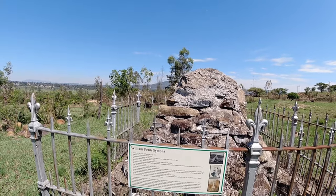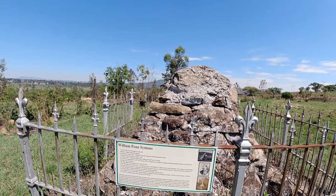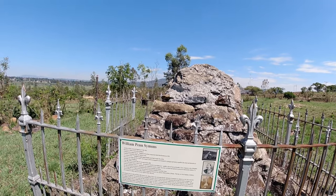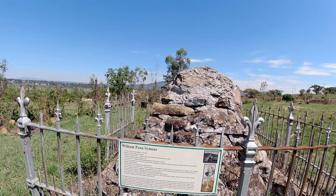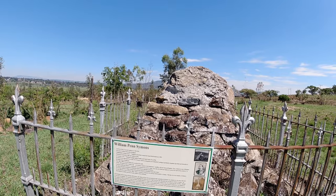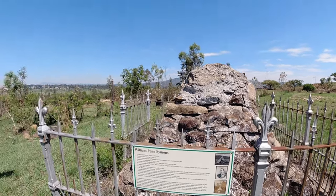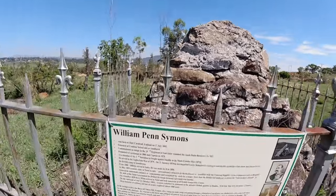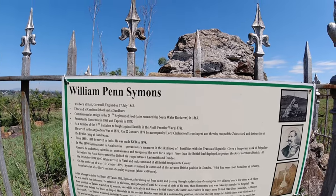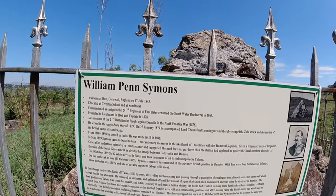And then in May 1899 he came to Natal. They probably knew war was coming, so he came back to help out with preparations for war with the Boers. On the outbreak of war, the 11th of October, Symons remained in command of the advanced British position in Dundee. With him were 4 battalions of infantry. And here's the nitty-gritty now. In an attempt to drive the Boers off Talana Hill, Symons, riding out of camp and passing through a plantation of eucalyptus trees, climbed over a low stone wall where he was shot in the abdomen.